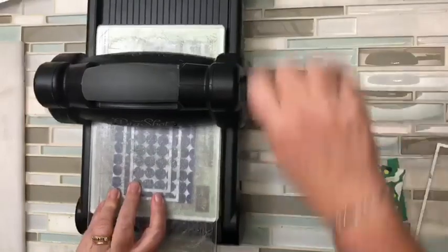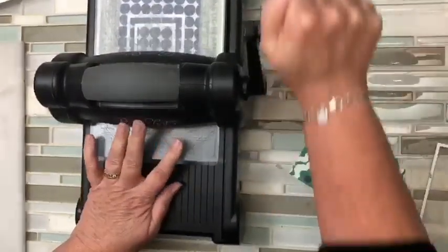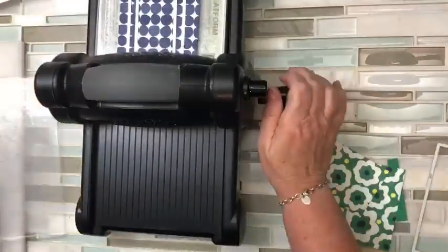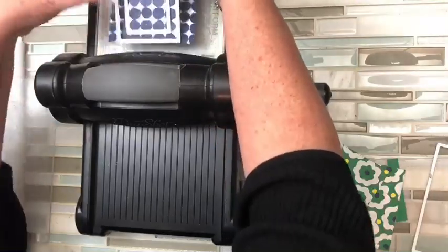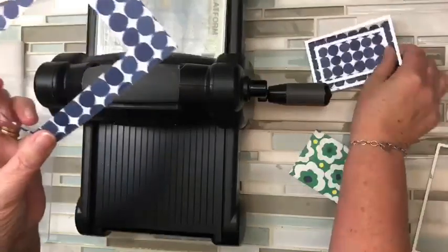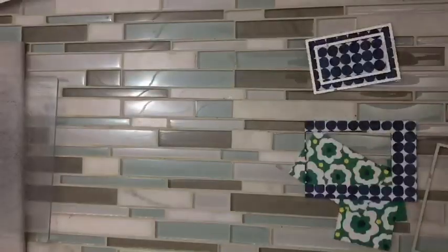And I'm going to run it back through. I'm telling you, these rectangle Thinlits are the best. You will use these over and over and over again. The circles, the rectangles, and the squares I use constantly. Okay, so now this has a hole in it. It's going to be okay though. So everything's punched. We can move you out of the way.